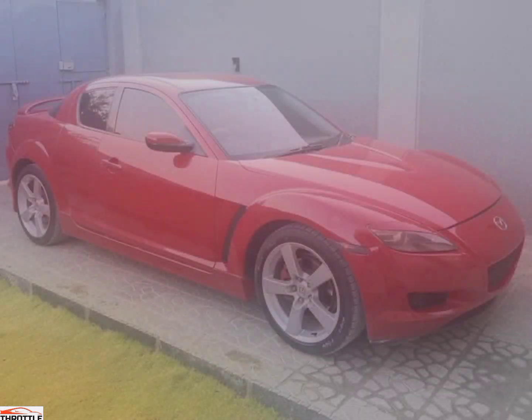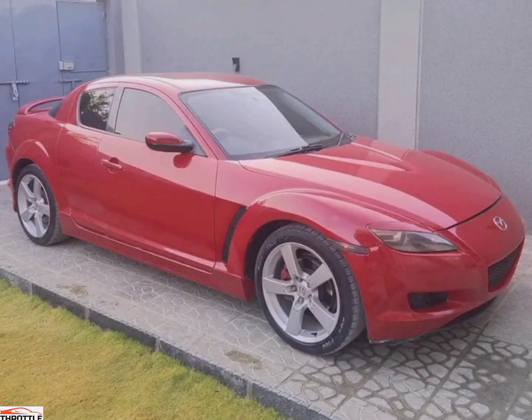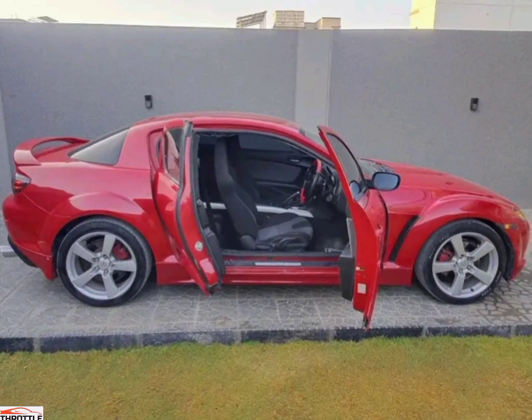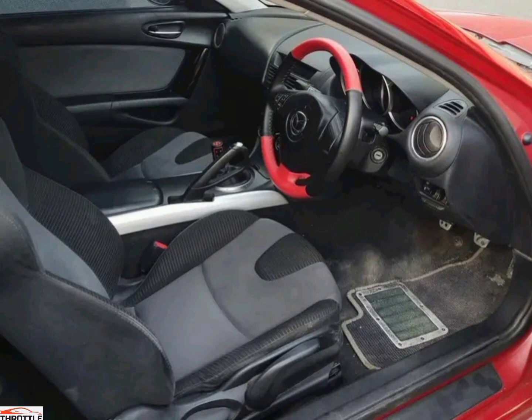The RX8 features a responsive and precise handling thanks to its balanced weight distribution and advanced suspension system. It hugs the road like a dream, giving you confidence and control in every turn. The Mazda RX8 also impresses with its sleek and stylish design. Its distinctive shape turns heads wherever it goes, while the modern interior provides comfort and sophistication.